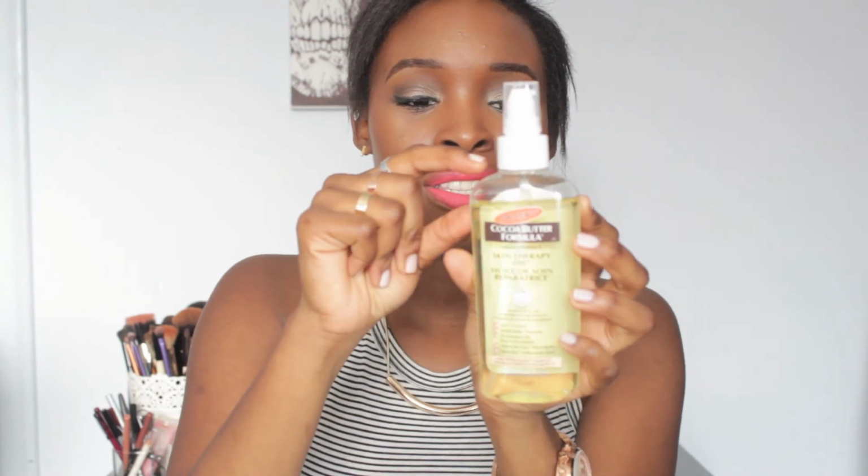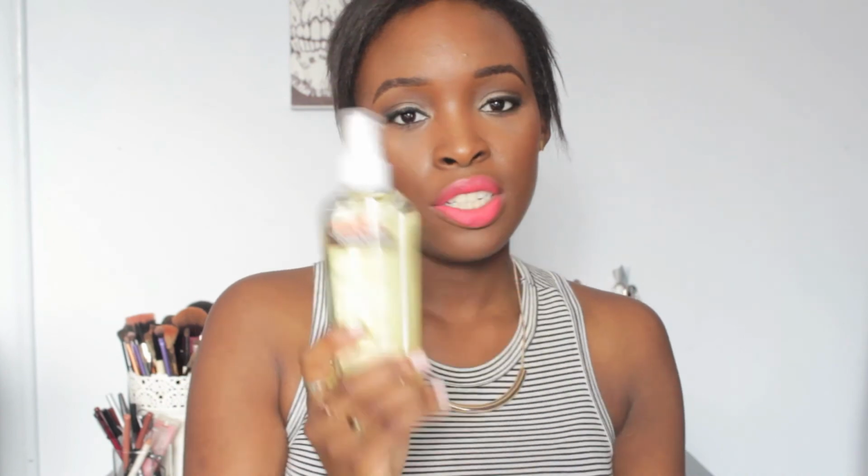I've used so much of it and only just grazed this top little area, so I really, really like this. It's really hydrating, and I think it'll be great in the summer to give your skin a little bit of a glowy sheen. So that's really, really good.